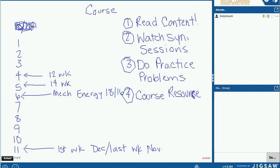Access the course resource newsletter for that unit. That has hints on the labs. If students ask me questions, it has the questions and the answers for those. If you scroll down to the bottom, it's got extra instructional videos. Some of them have extra practice problems I found. There's all sorts of additional resources down there for you. And then, of course, ask questions.